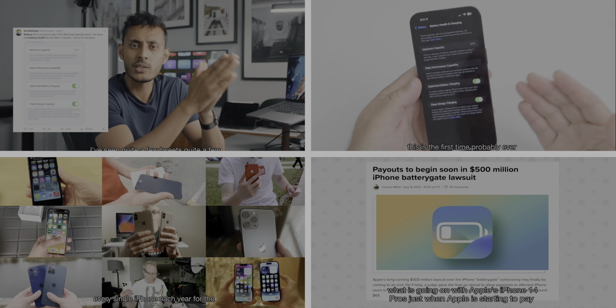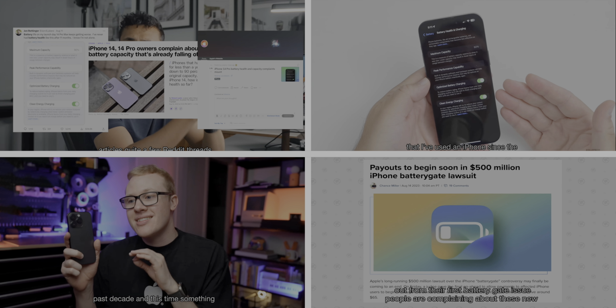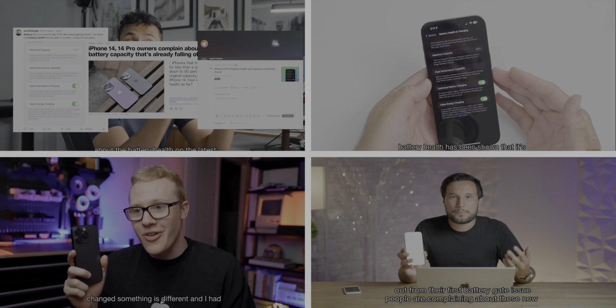Battery gate. I think that's what we're calling it. Okay, something is wrong with the batteries in iPhone 14 Pros. Now, as far as battery health, that's one of the main areas this phone seems to have suffered. What is going on with Apple's iPhone 14 Pros? Look, if people are having problems with our batteries, then they can sue us. You'll see I'm down to 90. Over the last few days, something changed. Something is different.